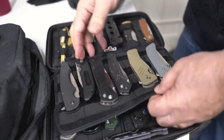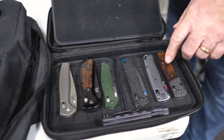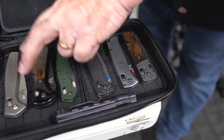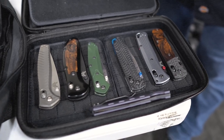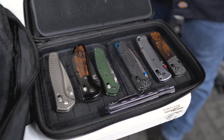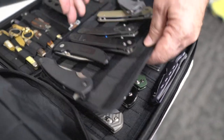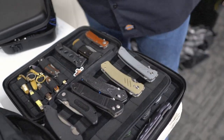Let's see, Benchmade, and then I also have more Benchmade over here, the Bugouts. This one with the Death Grip scales here and here. Okay, I'm going to have to look up Death Grip scales. They're on Instagram. They just do a great job. That's fantastic. Love it, man. Very cool. Those are them. Nice. Thanks for sharing. John at REC, appreciate it.